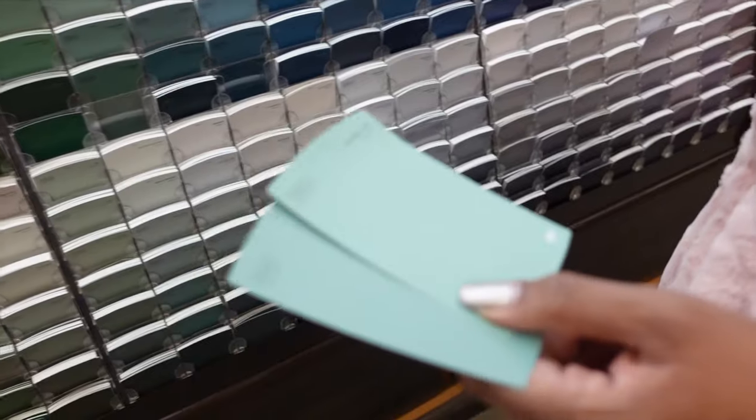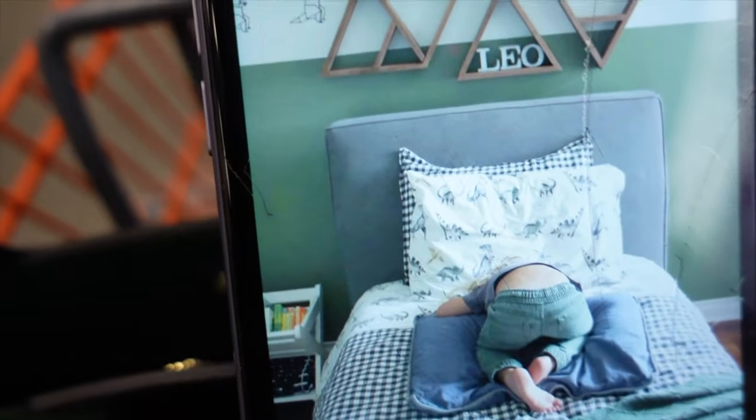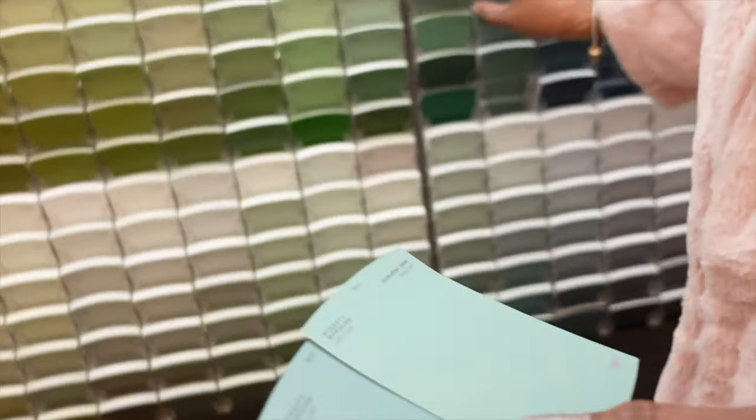Thank you. Hey. So now we're in the boys section, and this is my inspo, you guys. That type of green. And Mama's doing pretty good.